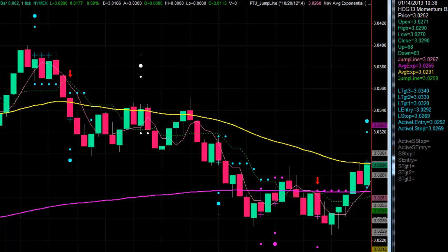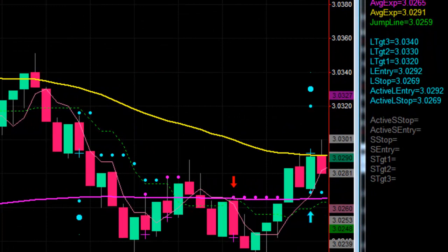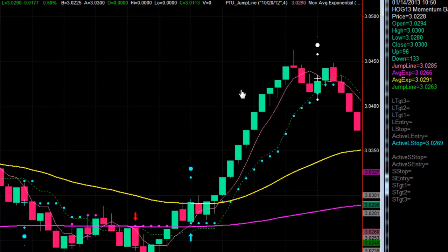Next trade is a long trade. Sometimes you got to power through it. This one does trigger in, and it triggers in at 92 at 3.0292. And all of a sudden, we're only 50 ticks negative. We pick up a runner, comes all the way up, stops out at 3.0424. That runner picks up 132 ticks, and all of a sudden, we're positive for the day, and we're up 82 ticks on the session.